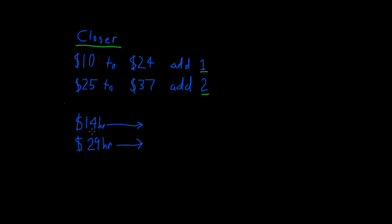Let me show you an example. We have $14 an hour, which falls under the first category here. $14 an hour, 14 times 2 is 28. And then you add 1, so it's 28 plus 1 equals 29, and now you add your 3 zeros. And this method here is actually much more accurate.